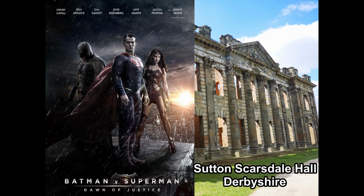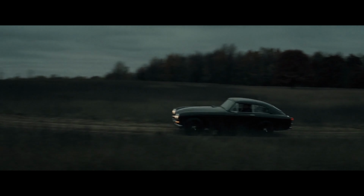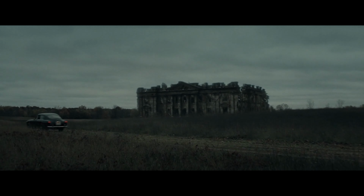Being on its own in the field surrounded by wheat, it was perfect for the filming of a lonely brooding hall, great for shots of Ben Affleck walking away moodily, or for walking dramatically towards in slow motion to heighten the tension, or for this car to drive past on the track to somewhere fancy.